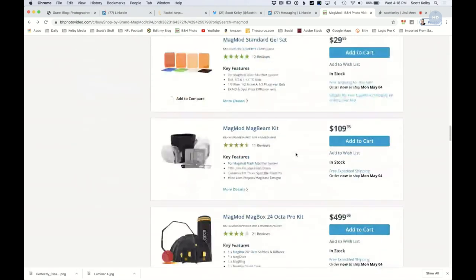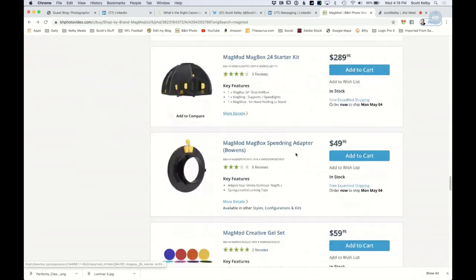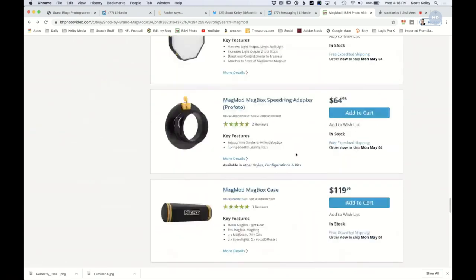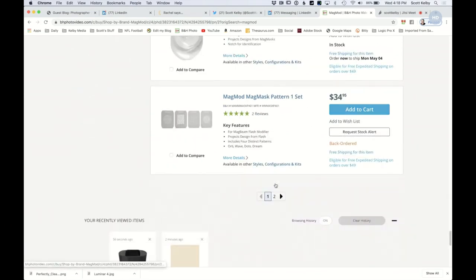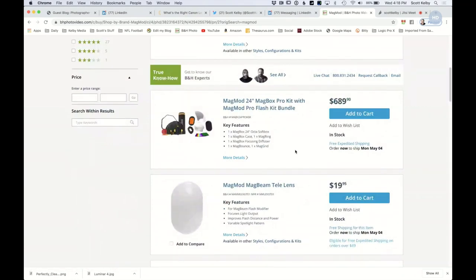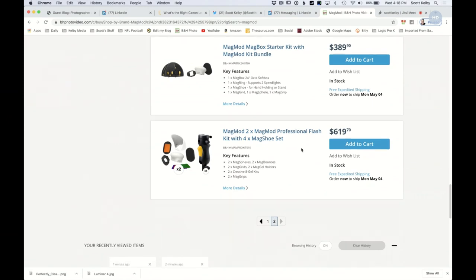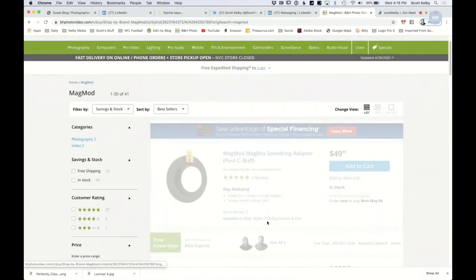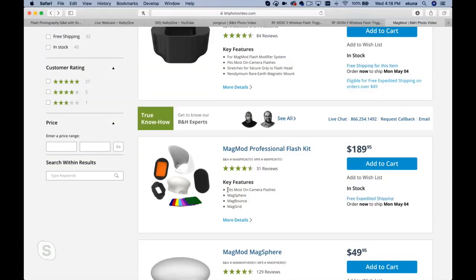It's not cheap, but it's really good. Oh, come on. Where's their basic kit? It's not the $409 wedding kit. That's not that one. But they do have a basic kit. I want to say it's around $100. Not cheap. Wow, I can't find their basic kit. I just saw it the other day when I was looking for it. I've got it up on my screen if you want to go to it. It's $189. It's just the flash kit. Is that what you're talking about there?